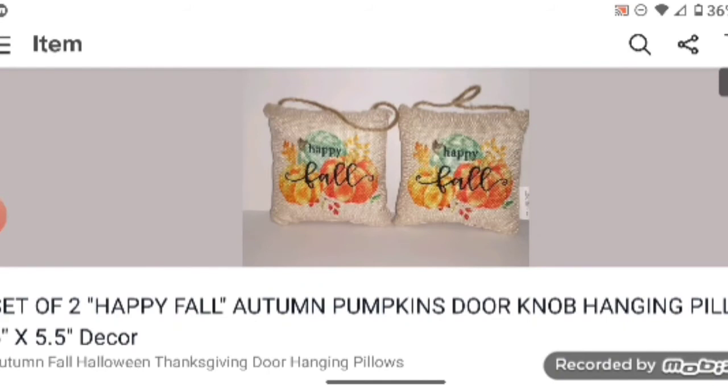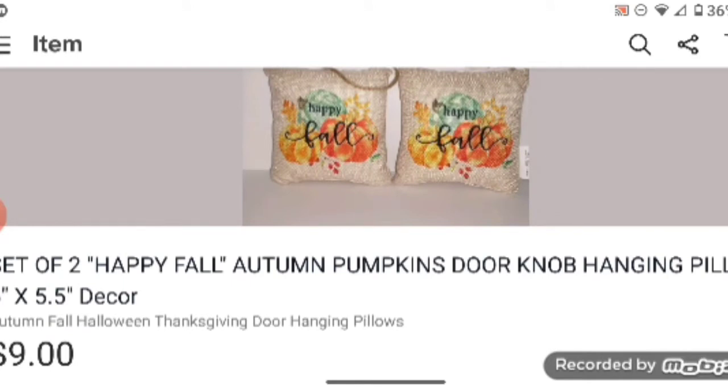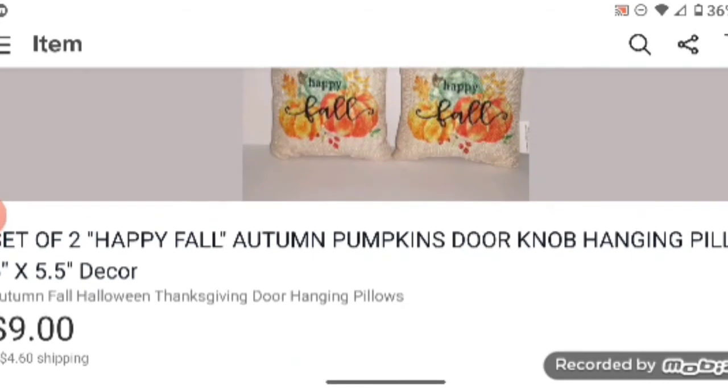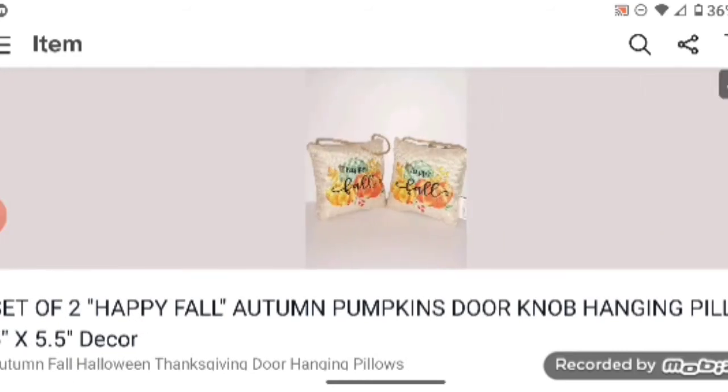Okay, this is another retail arbitrage thing. These are so cute. This is a set of two Happy Fall Autumn Pumpkin Doorknob Hanging pillows, and they were about 5 by 5.5 inches, and just a beautiful fall decor, and you can hang them on your doorknobs or do whatever you wanted to with them. I'm sure you could find many other uses for them. So this was a retail arbitrage thing that I think I doubled my money on. Sold it for $9 plus shipping, and that's so cute. That was a very easy item to ship.